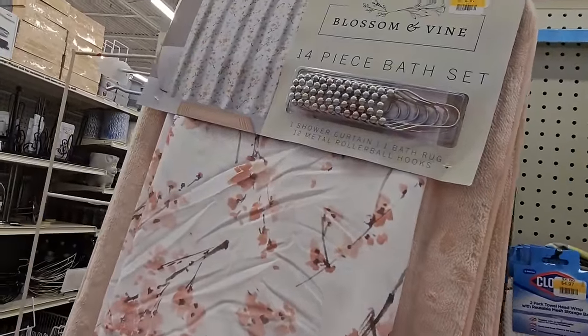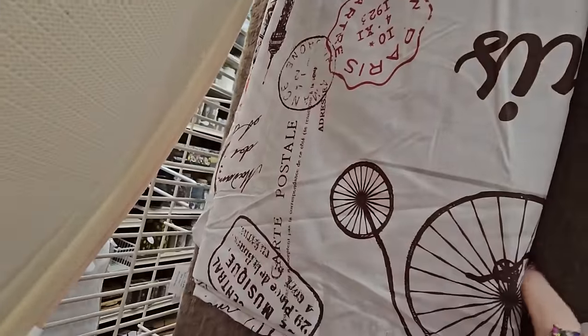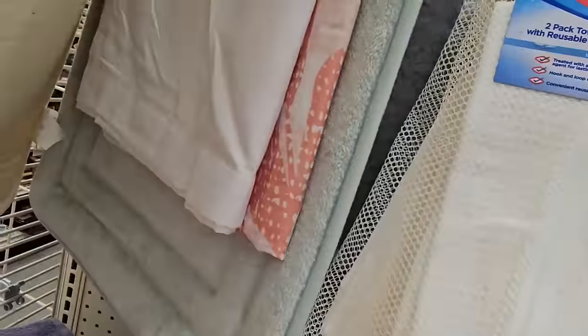It's a 14-piece bath set for $12.97. And that nice neutral peachy color, and then there's a brown one. Oh, that looks like travel. Ooh, I like that. $12.97. Nice brown color, and then we got a teal one, and there's a gray one back there.